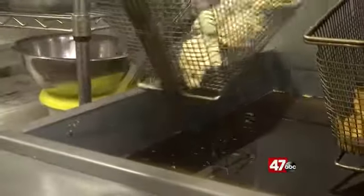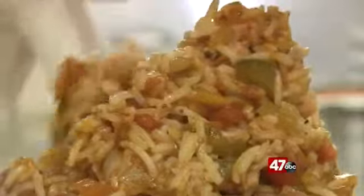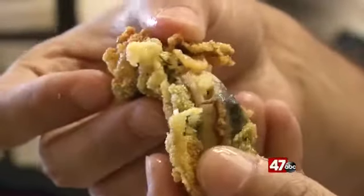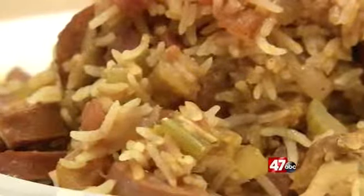Full of flavor. A lot of people think when they walk in, they're kind of scared that it's spicy. Everybody thinks that Cajun or Creole are very spicy. They think it's too hot to eat, which is far from the truth. It's full of flavor. So let's dance on over to our first dish, the jambalaya.